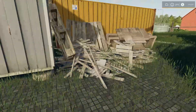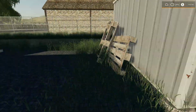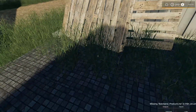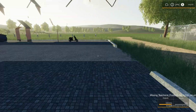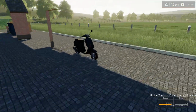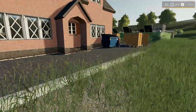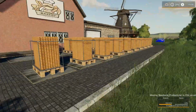And this messy area. Why? I understand the pallets, but yeah, can I burn that? Can I pick it up and burn it? No. No, it is what it is. But can I go inside here? Well, I guess I can go inside by walking through it. There's a scooter over here. So we got plenty of bread. I could sell that whenever it comes perfect for us.